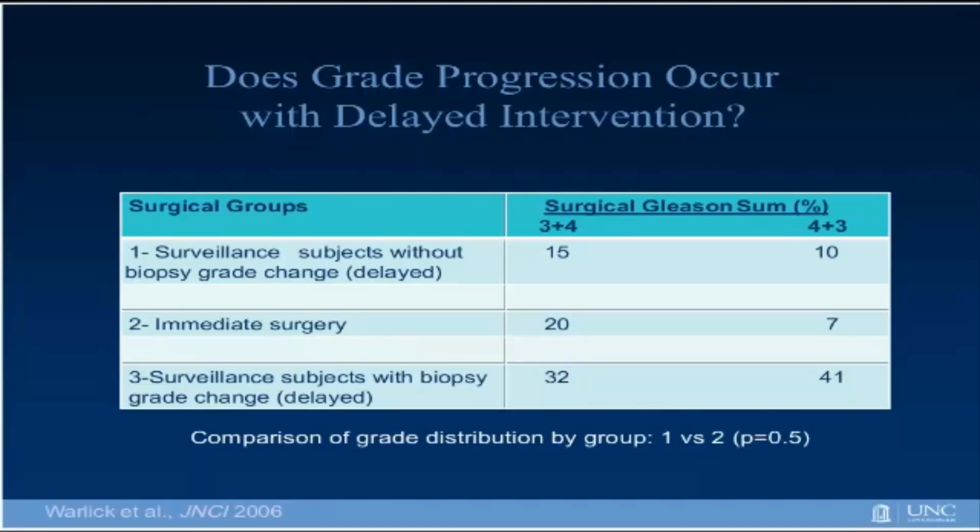And so when they compared surveillance subjects without biopsy grade change to those who underwent immediate surgery, there was no statistically significant difference between the groups in terms of the Gleason score of the surgical specimen. Comparing the patients who underwent delayed surgery with a biopsy grade change, there was, however, a significant difference between those who underwent immediate surgery and those who had delayed intervention without grade change. And so overall, these results were reassuring that among patients who initially chose surveillance, the outcomes were favorable.